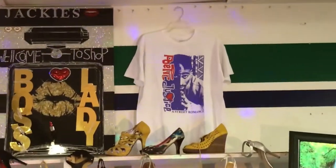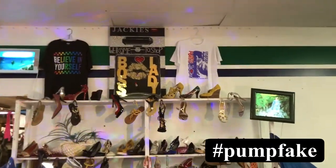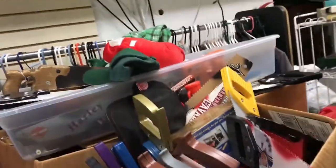Whoa, try not to break the store. Oh my God, is that Poetic Justice? Screen print shirt. Not vintage, but sick. The dedication. Look at this, there's so much, you wouldn't even see this, right? Oh, dude, there might actually be another one over here.